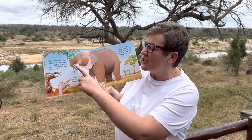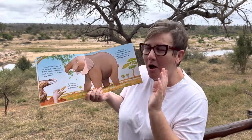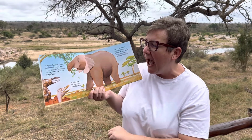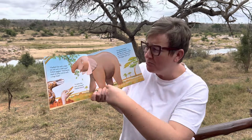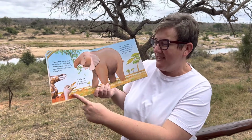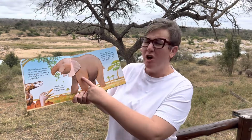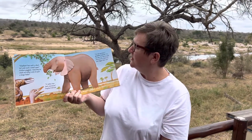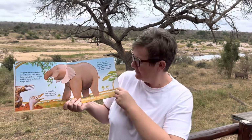Elephant has such a short tail and such a small nose. Python giggled. And they stuck on either end of such a large body. It makes him look enormous, laughed Ostrich. I'm not enormous, grumbled Elephant. I'm just big. My nose is small and my tail is short, so I look bigger than I am.